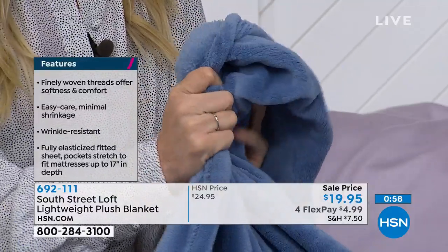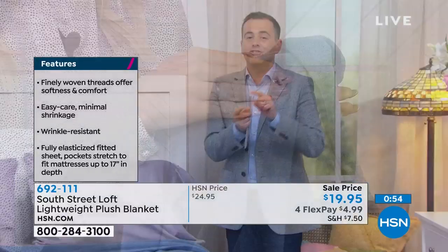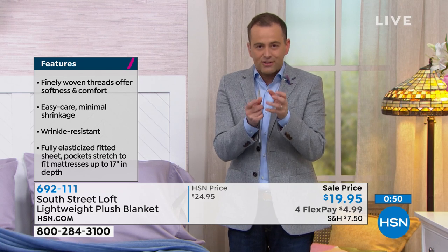The touch and the feel is what sells it. You can buy blankets here, there, and everywhere. This is under $20 for a feel that is priceless. I mean, really, that's what's so special.